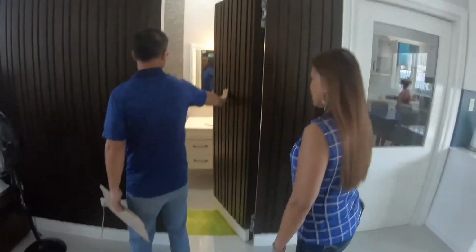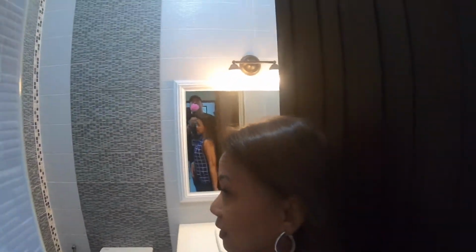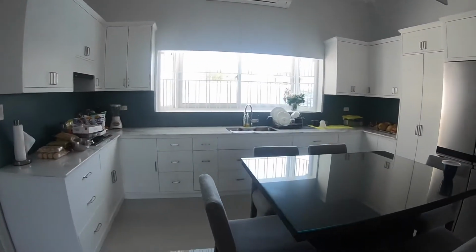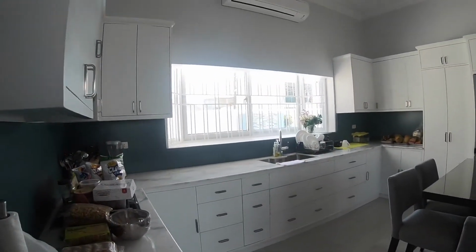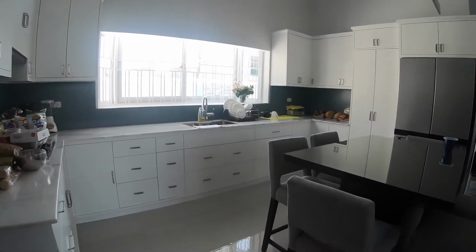Interesting feature here, they had a powder room hidden behind the main living room. When the door closes, you hardly even notice it's there unless you're particularly looking for it. Nice powder room. This is the main kitchen. Cabinets are done aftermarket, but contractor did mention he can do similar work.